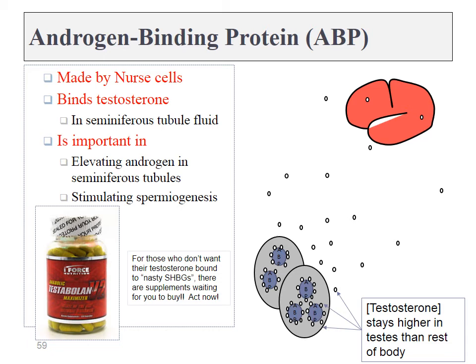And that's because most of the testosterone, which is produced here in the testes predominantly, stays in the testes. And that's because of a protein made by the nurse cells called androgen binding protein. That keeps most of the testosterone right here in the testes, where it can stimulate spermiogenesis.